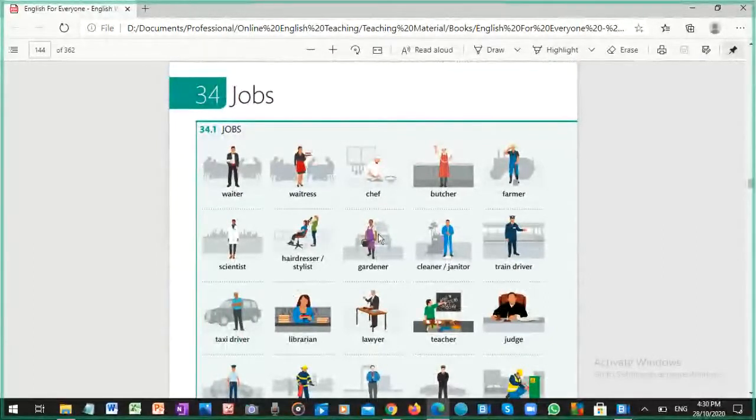Okay. So the first job we have is a waiter. Well done. Then the next one is a waitress. Well done. And the next one is a butcher. Don't forget the butcher. Well done. And the next one is a farmer.